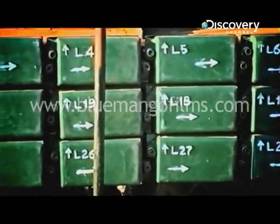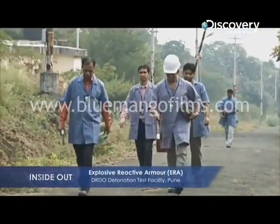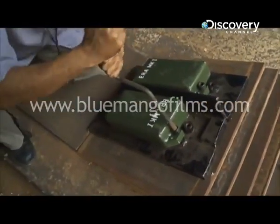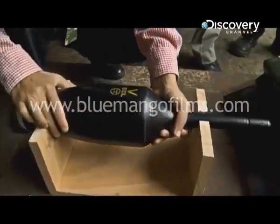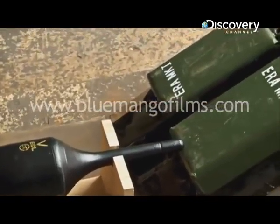The explosive reactive armor development again is not an easy task, because in the peacetime the explosive reactive armor has to be dormant. It cannot just get triggered by a simple thing, and it should not create an accident. To avoid any mishaps, ERA panels are extensively tested during the development stage to avoid simultaneous detonation of any nearby panels. Today we are going to test the performance evaluation of ERA Mark1 against Milan warhead.